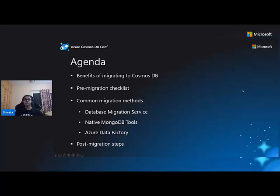So here's what I'm going to talk about today. The benefits of migrating to Cosmos DB, why you should consider this migration. I'm going to talk about a pre-migration checklist, things that you need to take care of or plan before performing the data migration, and the common migration methods. So I'm going to cover three methods today: the database migration service, the native MongoDB tools, and the Azure Data Factory. I will talk about the considerations and also demonstrate how we can use each of these three methods. And lastly, I'm going to talk about the post migration steps, which is the steps that you may need to perform to completely move over your application to Cosmos DB from your self hosted instance.